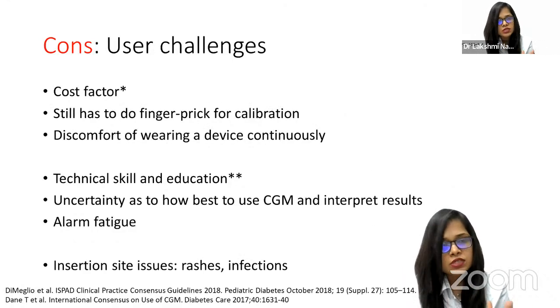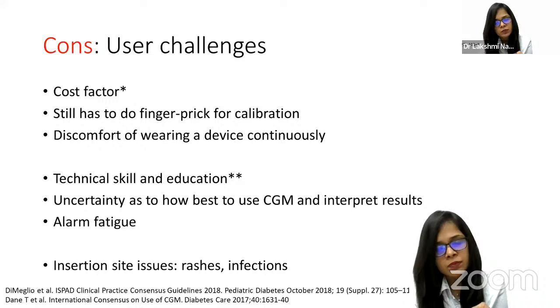So user challenges, again, cost is a major factor. Most of our patients are not able to afford it, and they still have to do finger prick for calibration even while using a CGM. Some patients report discomfort while using a device continuously. It also requires technical skill and education for the patient, and there is patient uncertainty as to how best to use CGM and interpret the reports.